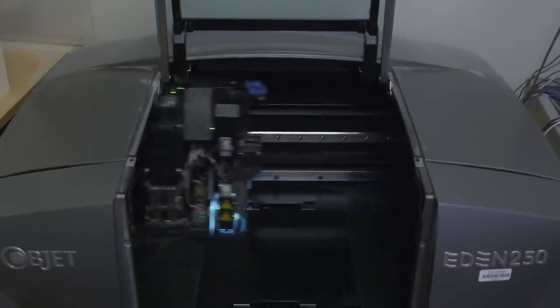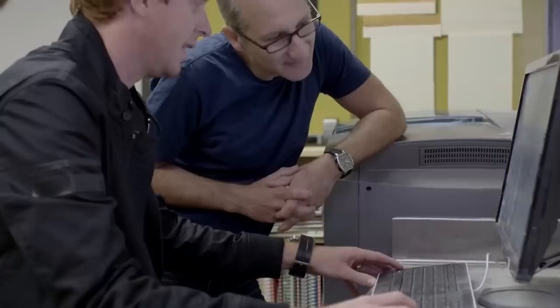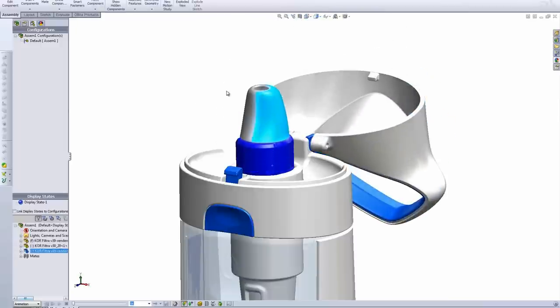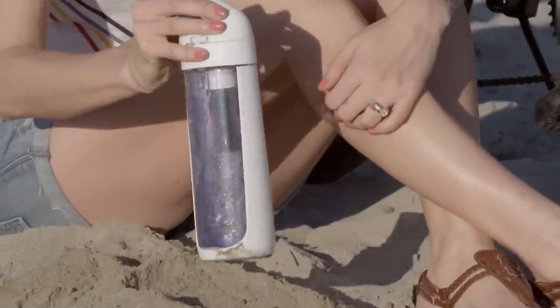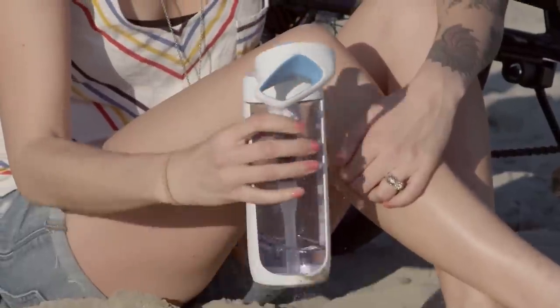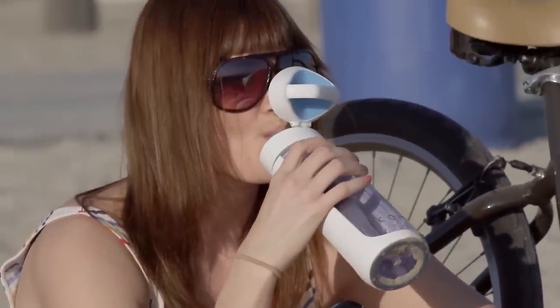If we've done our job right, and I think we have with the Core Nava, all the hours of engineering and technology that's gone into this bottle is invisible, and they're just left with an incredible experience. With just about every other bottle we looked at, the mouthpiece is exposed to germs and dirt. So our solution is this push-button cap that protects the mouthpiece. It opens with one hand, has a cool ergonomic handle, and you'll never lose your cap because it's attached to the bottle.